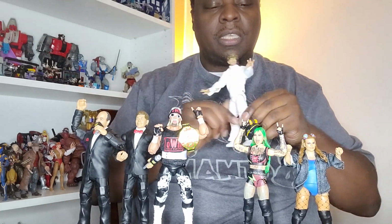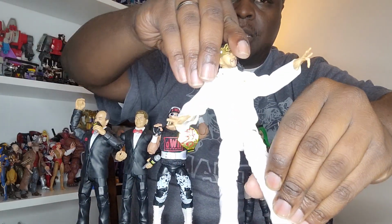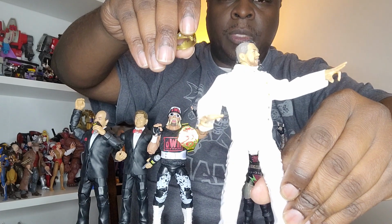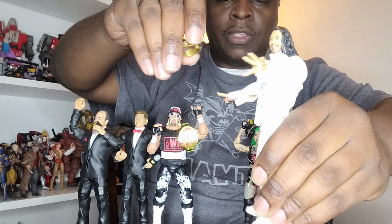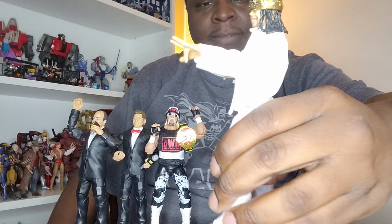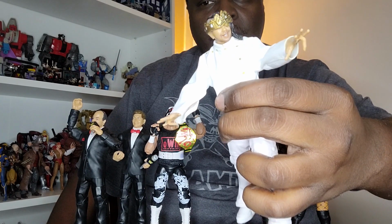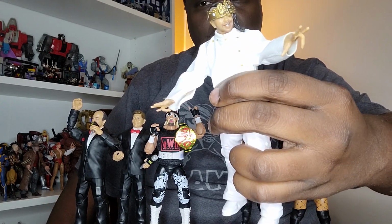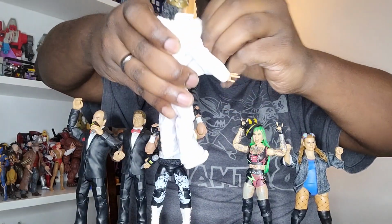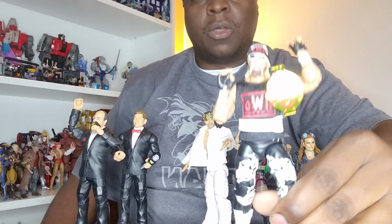I love Shinsuke. And to have King Nakamura, that's pretty cool. And I'm glad that the crown can be removed, so you're not beholden to him just being with the crown. And you can put the crown on anybody. But to have this Nakamura with a soft goods, like pleather jacket that if you want to, can be removed.